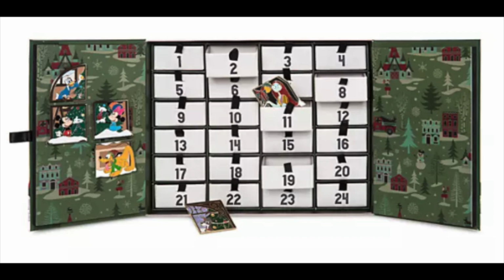Next up, we have the Advent Calendar for 2019. Actually, this was released early online at shopDisney.com, but I think it sold out in about a day or so. But it is coming to Disneyland and Walt Disney World. So the parks on both coasts will receive this on November 21st. And this is basically like a countdown calendar until Christmas. It's limited edition of 1,200. And has a retail price of $245.